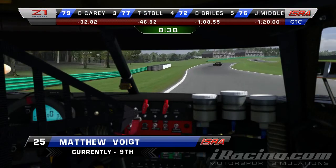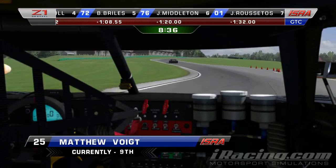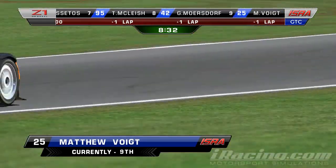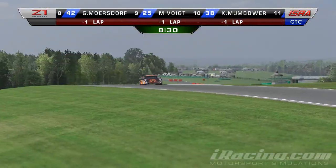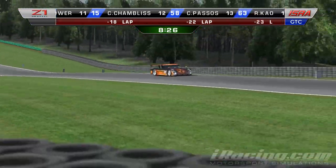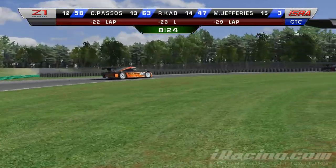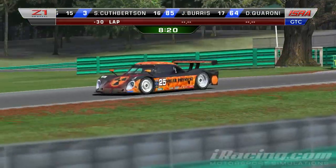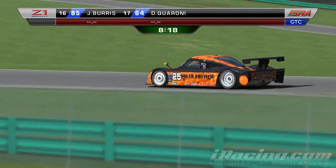Yep, well, he's definitely dropped way back from Carey now. There's about 18 seconds separating the 2 drivers, so there's no chance for him to catch back up to Brian Carey unless he makes a mistake within the last 8 minutes of the race. But this battle between Voigt and Morsdorf, it's actually narrowing down quite a bit right now.